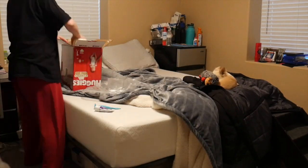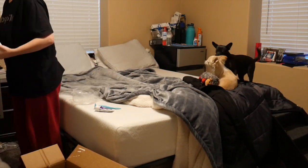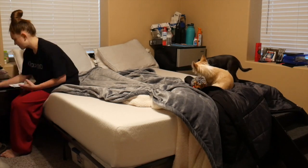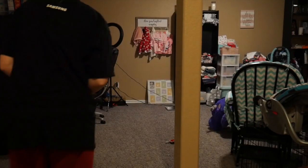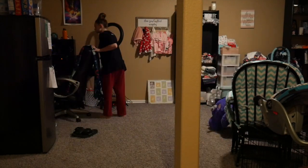Naturally, I got distracted with the diaper box sitting by the side, so I wanted to go ahead and refill Novalee's diaper drawer in our bedroom. Then I'm going to do a quick little tidying around the main area and my husband's computer desk.